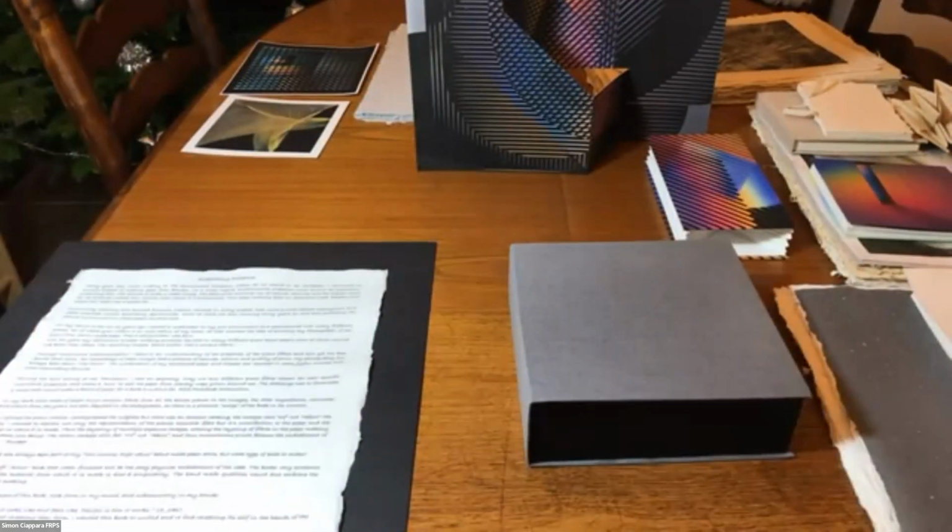Is that working for you? Can you see my table? We can. Yeah. Right.